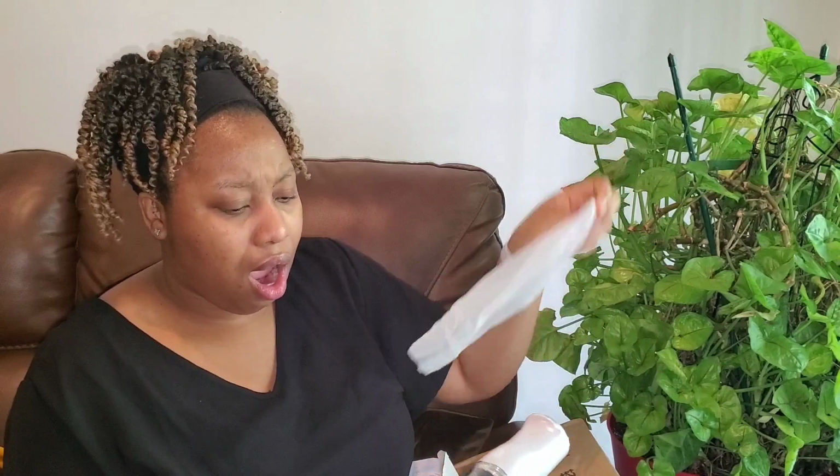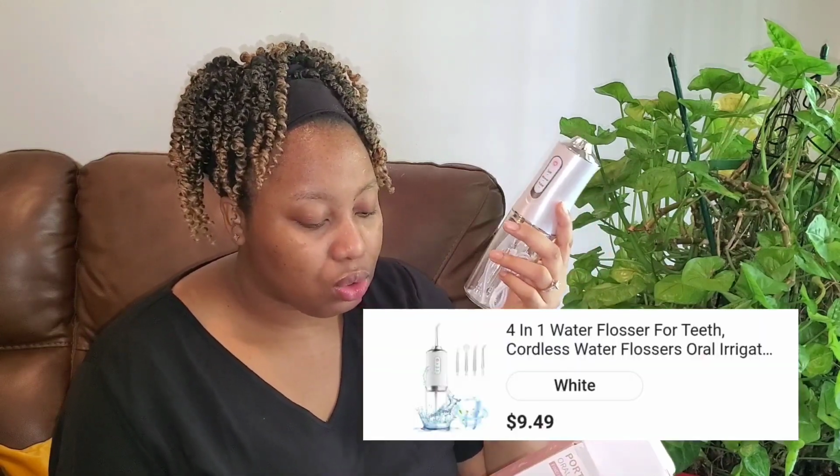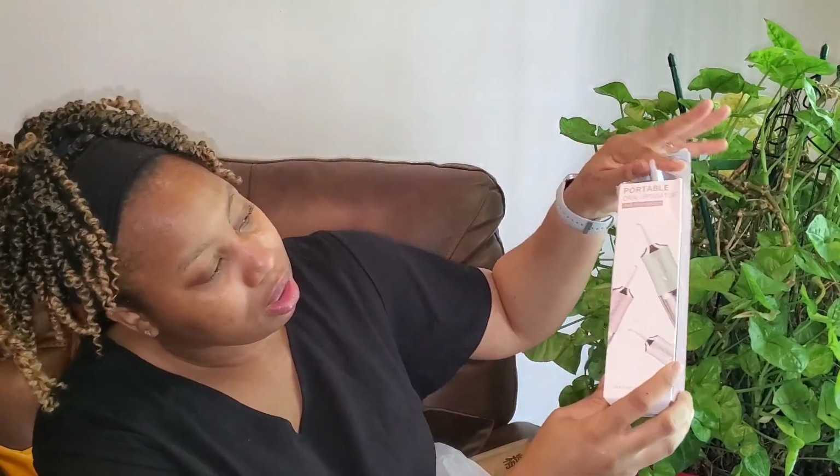Oh, hallelujah. Oh, it's not. I thought this was another oil thing. It's a portable oral irrigator. So it's supposed to be used to clean your teeth, and I ordered this because I thought it would be perfect. So this is what it looks like, guys. It's something like what you see at a dentist's office that they use to clean your teeth.